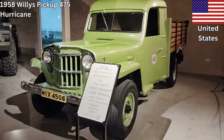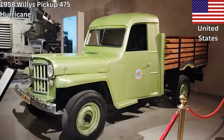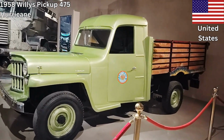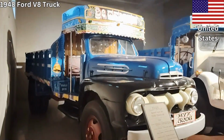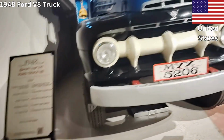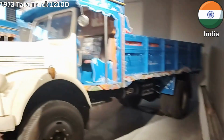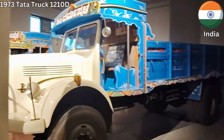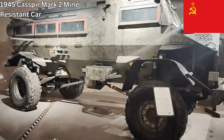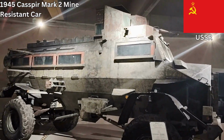In 1958, Willys pickup, the 475 Hurricane. These were extensively used in farms, construction and other heavy-duty tasks like hauling cargo and passengers. This is the 1948 Ford V8 truck. It was mass-produced for civilian use after World War II. This is the 1973 Tata Truck 1210D and it was the main truck on Indian roads and was very popular. This is the 1945 Soviet anti-mine car used extensively by the USSR to clear landmines.